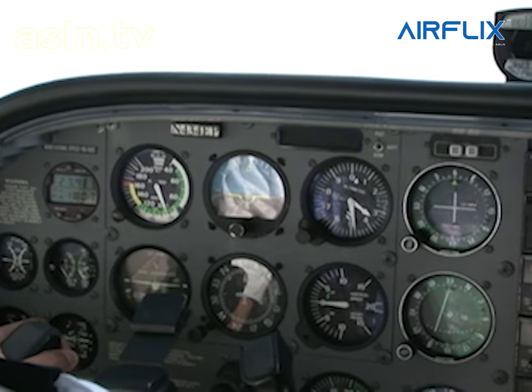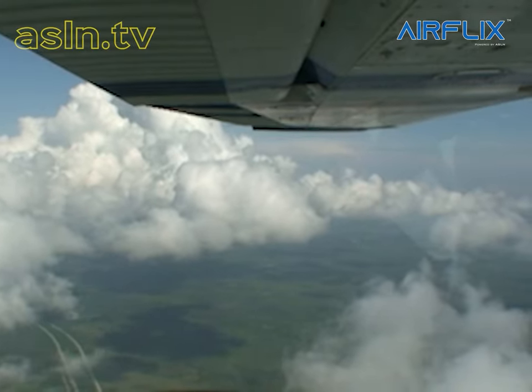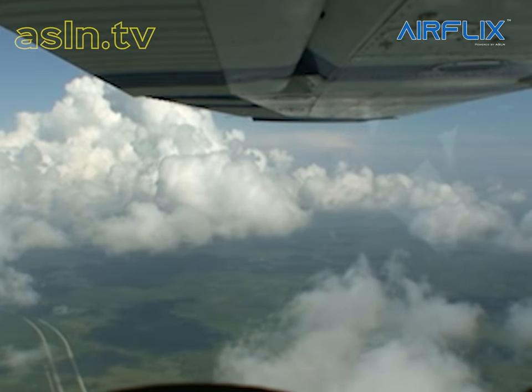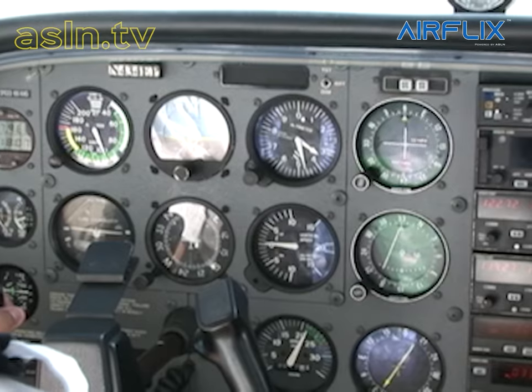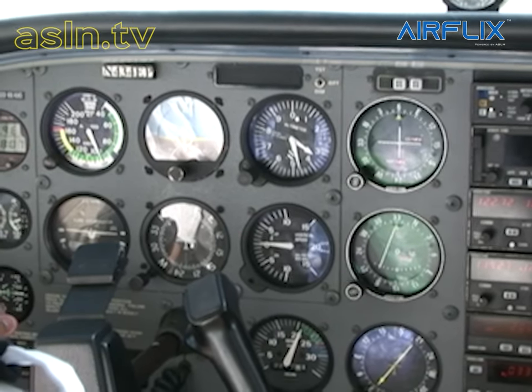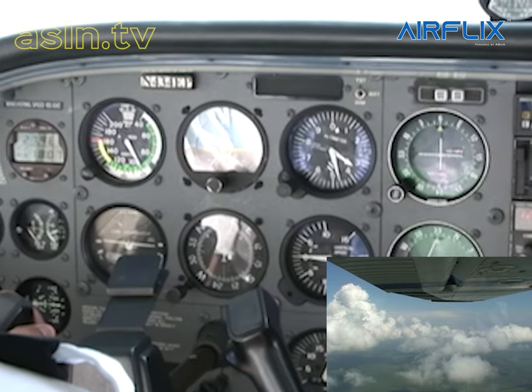I'm performing a maneuver called slow flight, or minimum controllable airspeed, which includes me slowing down the airplane to just above stall speed in a landing configuration. I slow down the airplane to about 1,800 RPM, and as the airplane slows down, I add a notch of flaps.